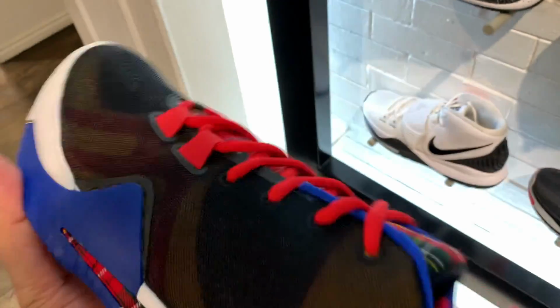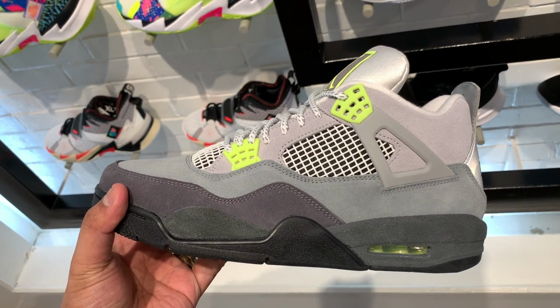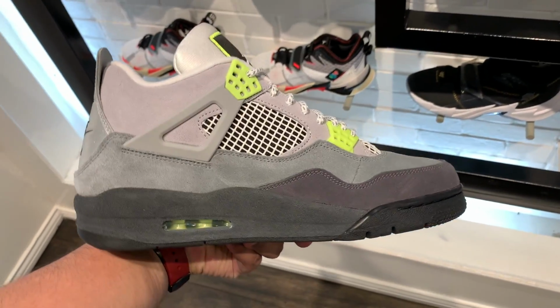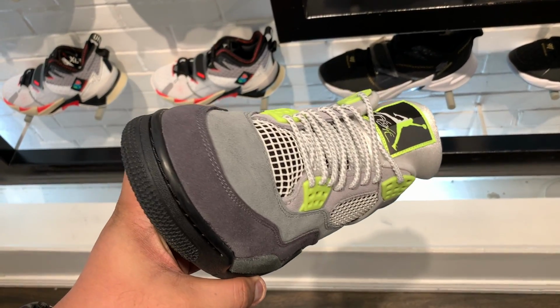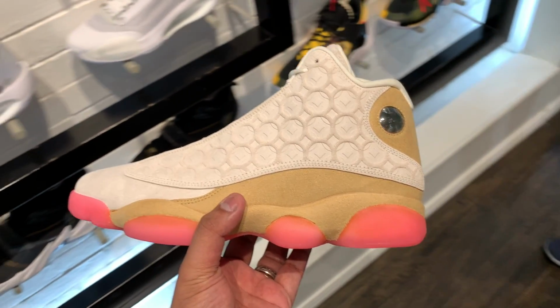Now moving over to the Jordan wall of the shop, we have a Jordan 4 over here. This one is now selling, well, not that much of a discount, but a little over 7,400, less 15%. That's already a good deal in my opinion. And we also have a Jordan 13. I forgot what this is called. I think it's like the Chinese New Year or something.